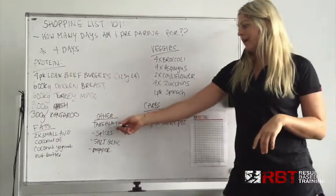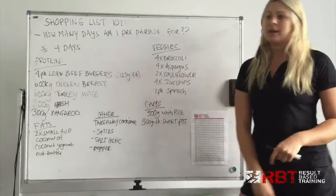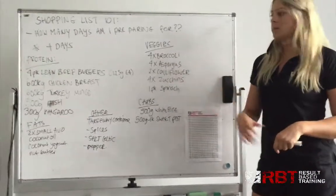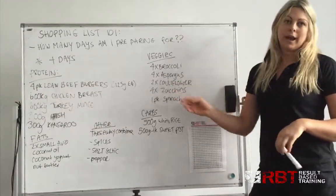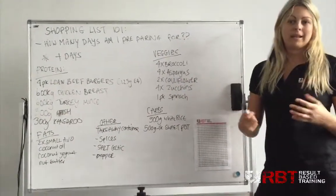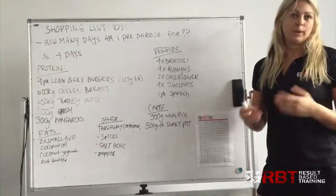Now I buy the takeaway containers from Coles because I find that once I've cooked up my 600 grams of chicken, I can evenly put them out into my 4 meals. Once I've done my 600 grams of turkey mince, I can roughly evenly put it out into 4 meals. Obviously if you've got Tupperware handy, that's fine, but it's good to have the same size containers so you don't have to continually weigh what you're eating.